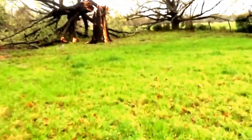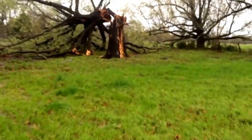Wiped out that tree. And then I don't know if you've watched it, but I've got a video about a big, huge old tree that needed to be cut down because it was a danger of falling. Well, the wind took care of it. I don't have to worry about cutting it down from where it was. It did what I didn't want it to do. I mean, it blew it into the pond.